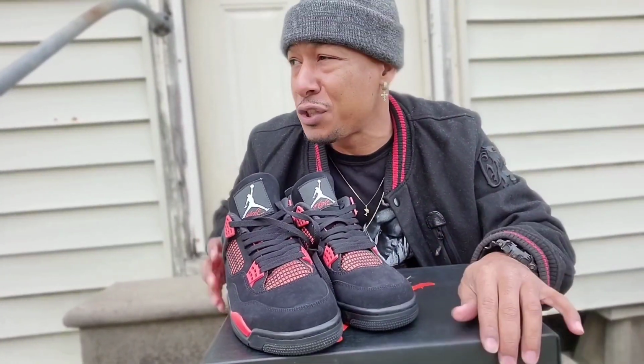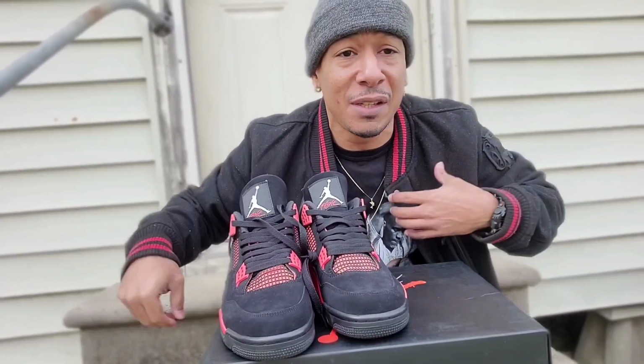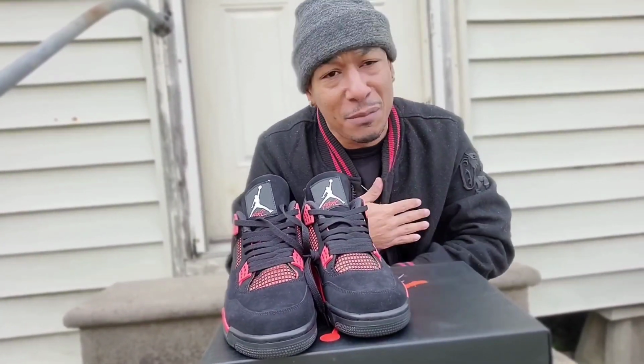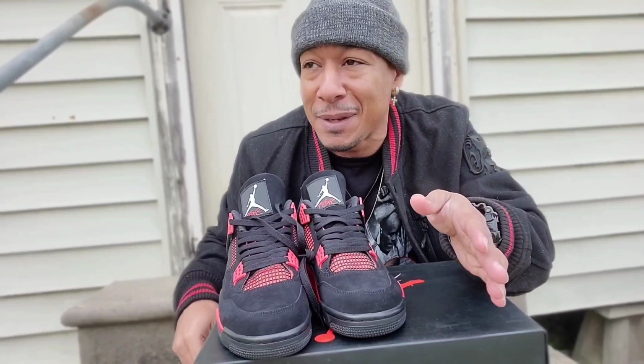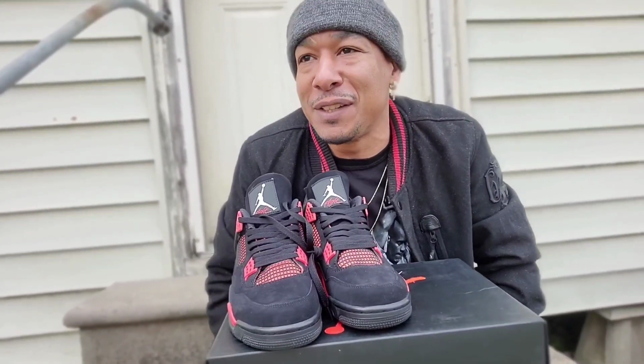I do have some other shoes I'm gonna be reviewing as well, man. So I'm gonna be dropping these. If I don't drop these all on the same day and you see me with the fit, I did these all on the same day. I'm not dressing in the same outfit for different days.